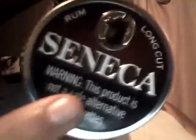Now, this here, Seneca, rum flavored, long cut. It's alright. You can definitely tell it's got the rum flavor in it. But, you can tell it has that flavor in it, but it still tastes nasty as shit. It actually does taste good, in a way.